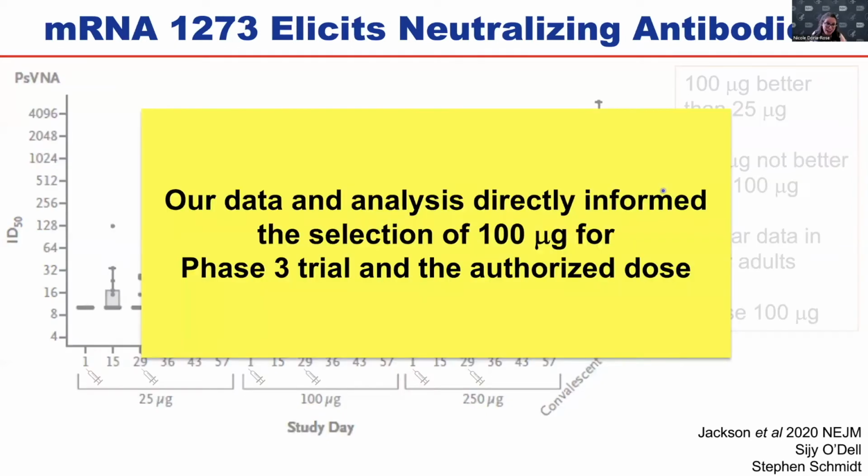And so based on that, these data and the data about the side effects directly informed the selection of 100 micrograms as the dose for the phase 3 trial and subsequently for the authorized dose. So that dose that a lot of us got, that's based on these data right here.